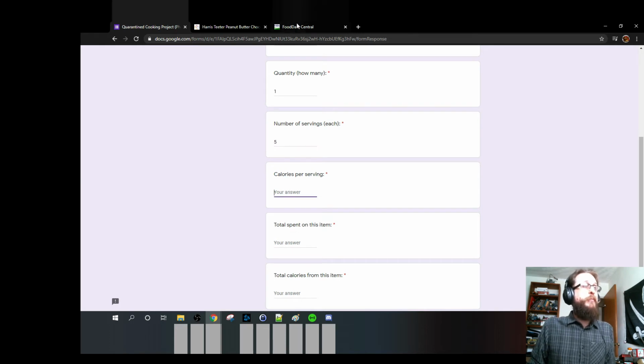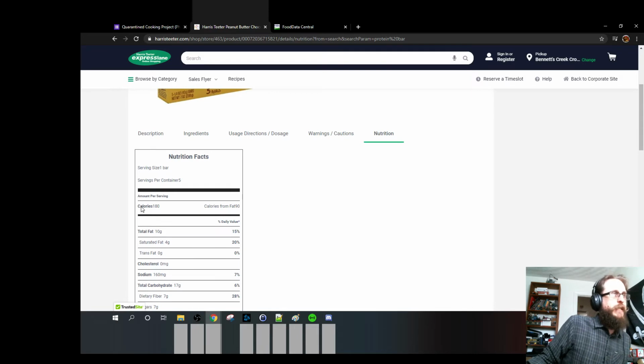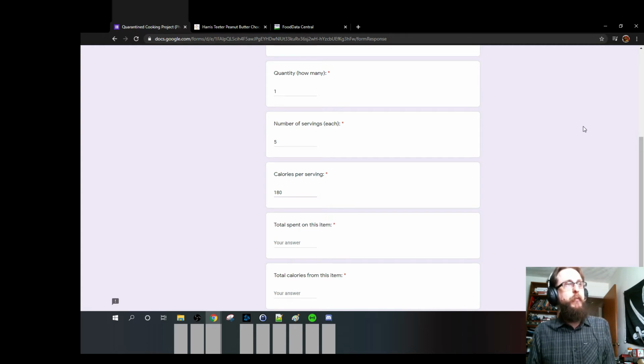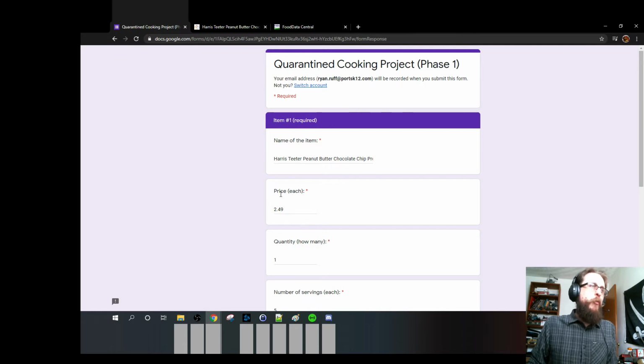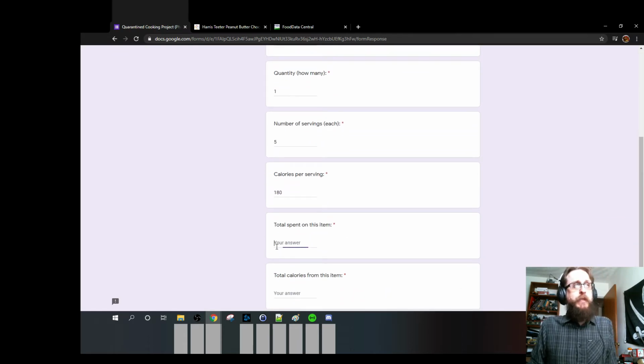My calories per serving, well, come back here. Number of calories here, it says 180 calories per bar. So 180 calories per bar. Now, like I said, you have the option to buy more than one of each item, but I only bought one, so I'm still only spending $2.49.